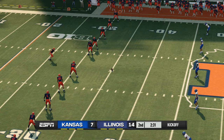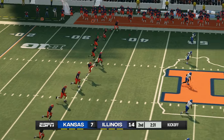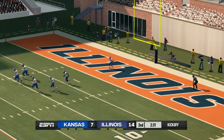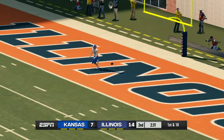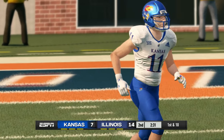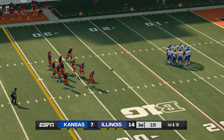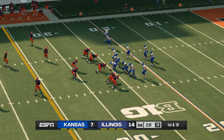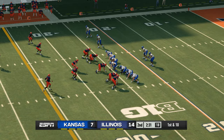The kicker looks like he's ready to kick this one off. He sends this one deep. This one's going to be down in the end zone for a touchback. Momentum swings have been fairly even. And with so little separation, this game can be drastically changed on just one or two plays.